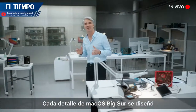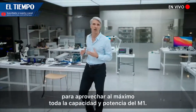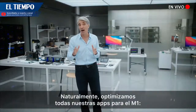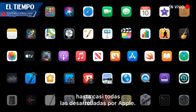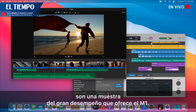macOS Big Sur is engineered down to its core to fully take advantage of all the capability and power of M1. And it does this all while maintaining everything you love about macOS. Of course, we've optimized all of our apps for M1, from every app that comes with macOS to every other app made by Apple. Apps like Pages, Numbers, and Keynote, and GarageBand and iMovie are showing us how great performance can be with M1.